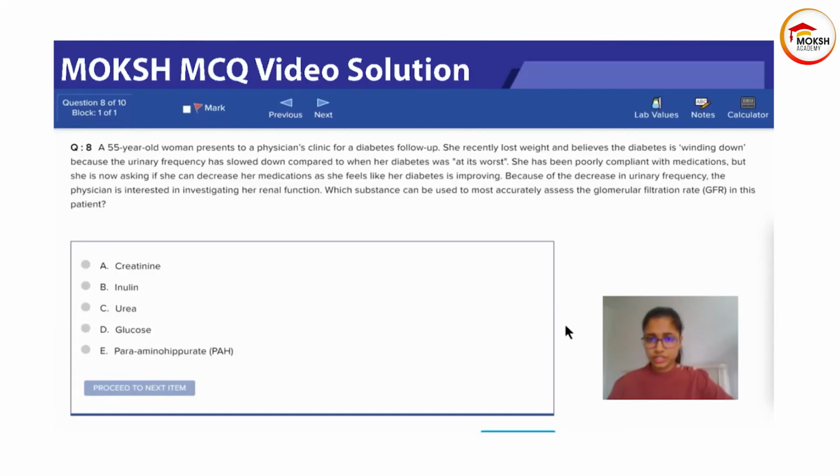55-year-old woman presents to the physician's clinic for diabetes follow-up. She recently lost weight and believes the diabetes is winding down because urinary frequency has slowed down compared to when her diabetes was at its worst. She has been poorly compliant with medications, but she is now asking if she can decrease her medications as she feels like her diabetes is improving.